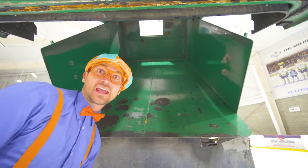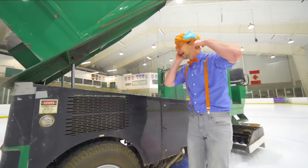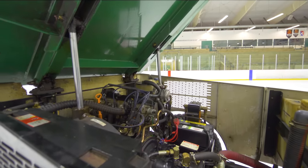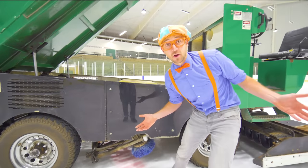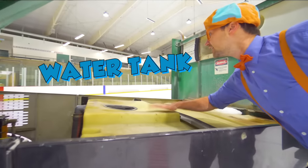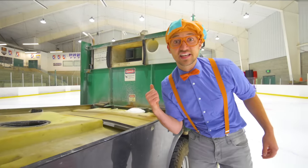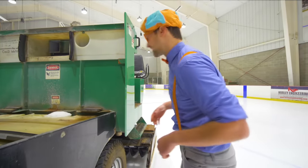Okay, but come over here. It's really loud because that is the motor. Whoa. That's what provides the Zamboni with all of its power. Ooh, and right here, this is the water tank. Whoa! This is where the back of the Zamboni gets all of its water from. All right, I'm gonna go resurface the ice rink.